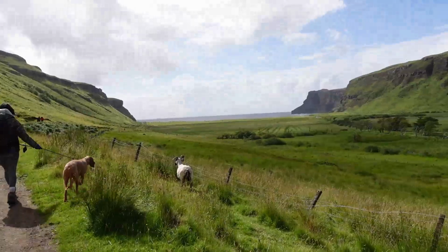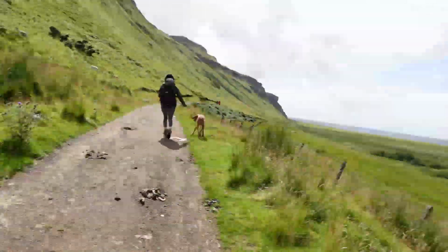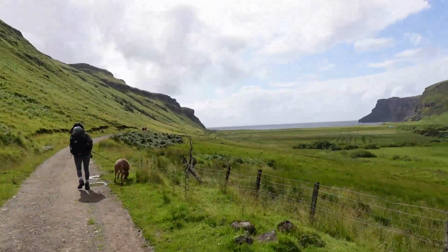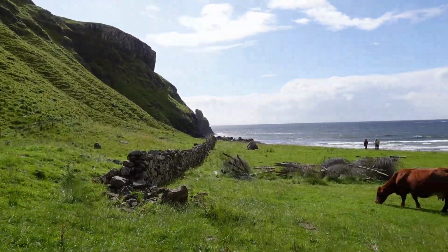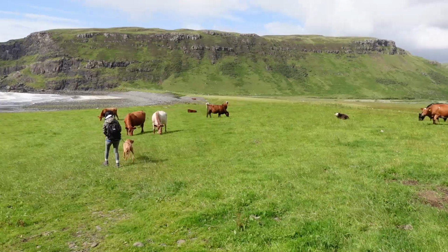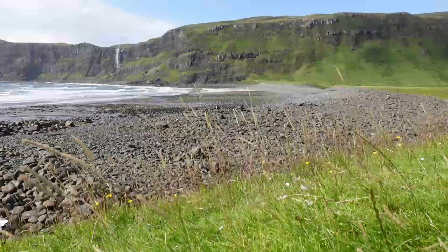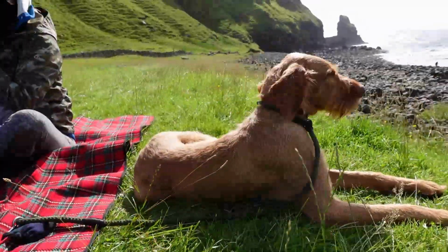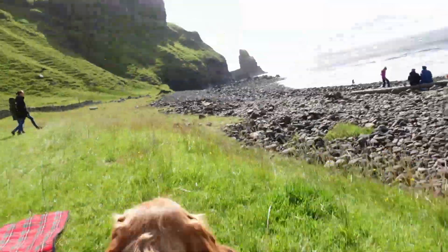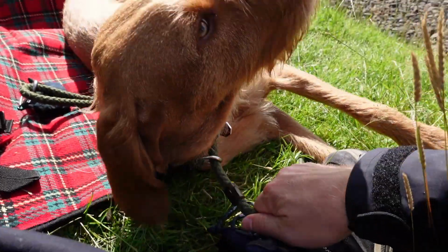Wow, this looks amazing. So I'll maybe stop filming now, start filming when we get a bit closer to the beach. Okay, we've made it to the beach. It's the first time Jack meets a cow. Yeah, stay. No. Bad dogs bark at children, don't they?